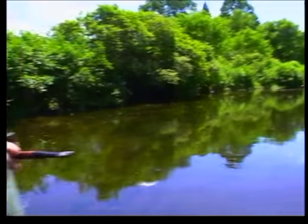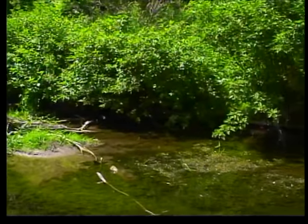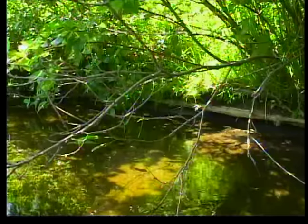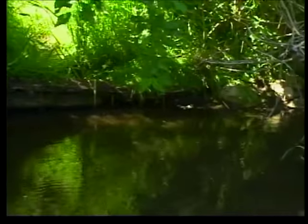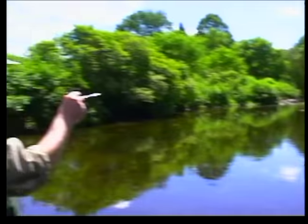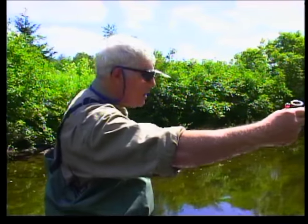If you take a look at the bank over here, which looks almost natural, if you look very carefully, you'll see that underneath the logs which were put in 20 years ago are still there. The cranberries are grown up. Even if the logs went, and in some cases the logs have gone further upstream, the cranberries are still there, and they're holding the bank. It means this channel has been narrowed.